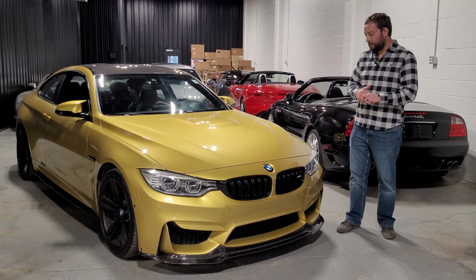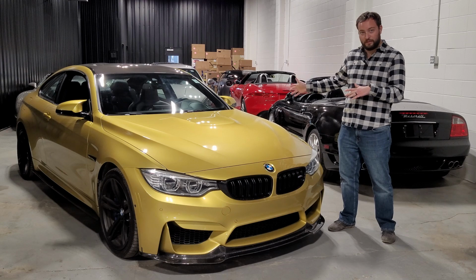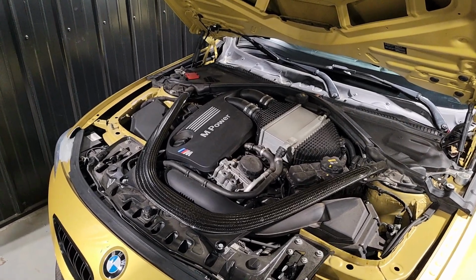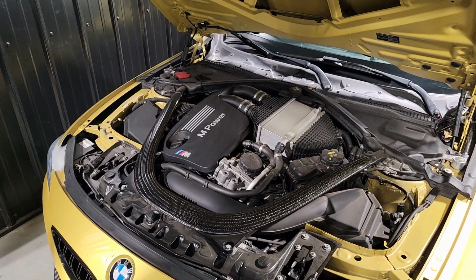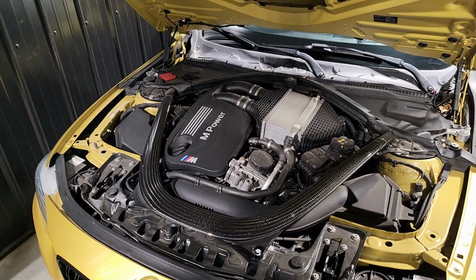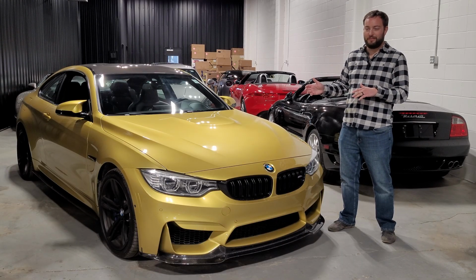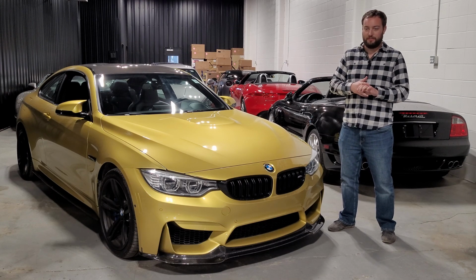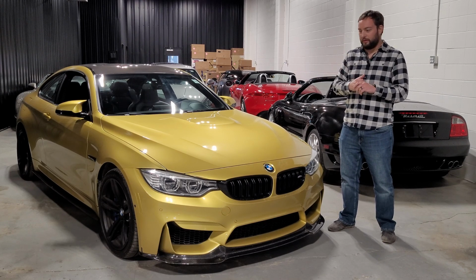It's BMW. Under the hood of this F80 M4 is a 3-liter inline 6 twin turbocharged engine, producing 425 horsepower, 409 pound-feet of torque, propels it from 0 to 60 in 3.9 seconds. It's very quick, drives fantastic. Of course, you'll see that part a little bit later here.